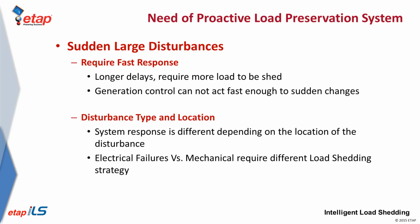A proactive system will also look at type and location of the disturbance. The system response to a disturbance depends greatly on the location of the event. The power requirements from the generators will be greater when a fault, for example, is closer to the generation bus than far away in an MCC in the process plant. The load shedding system needs to understand the location of the fault.